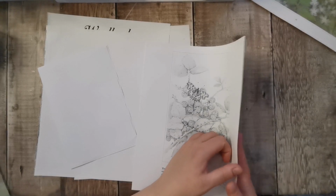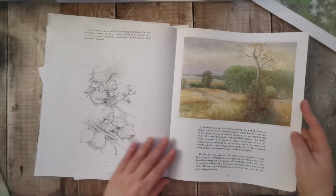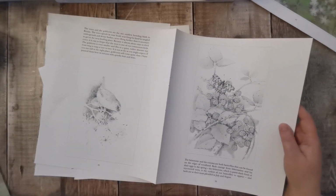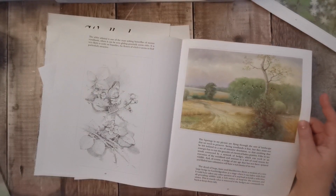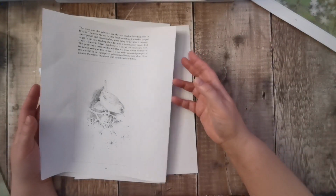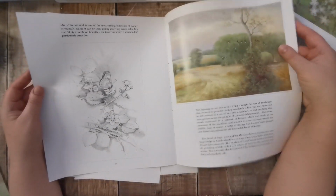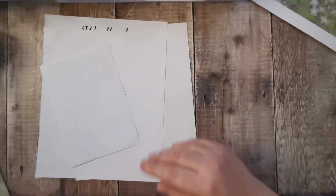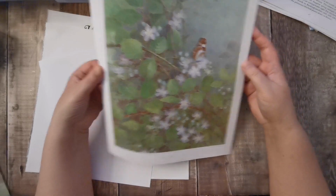Some lovely pencil drawings. Then we've got a pencil drawing here and here. So I'm not mad keen on any of them, to be quite honest. I mean, they're beautiful, don't get me wrong, but I think I would put that to one side. Right, that's lovely.